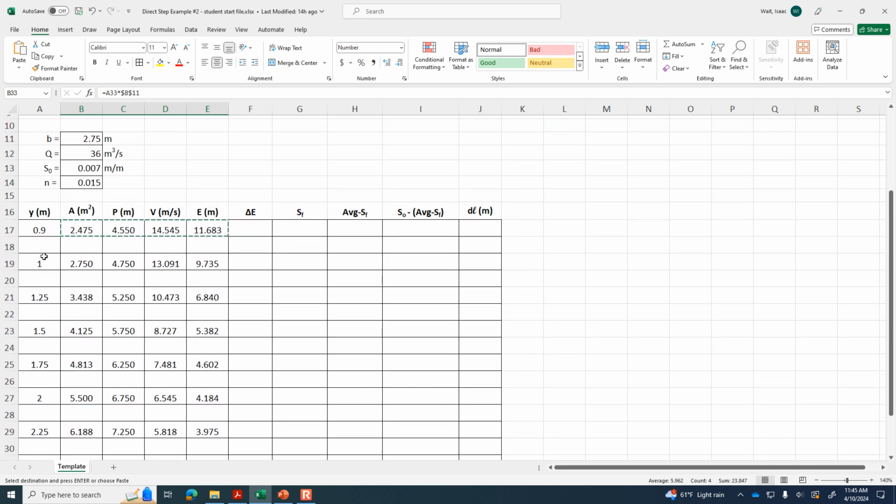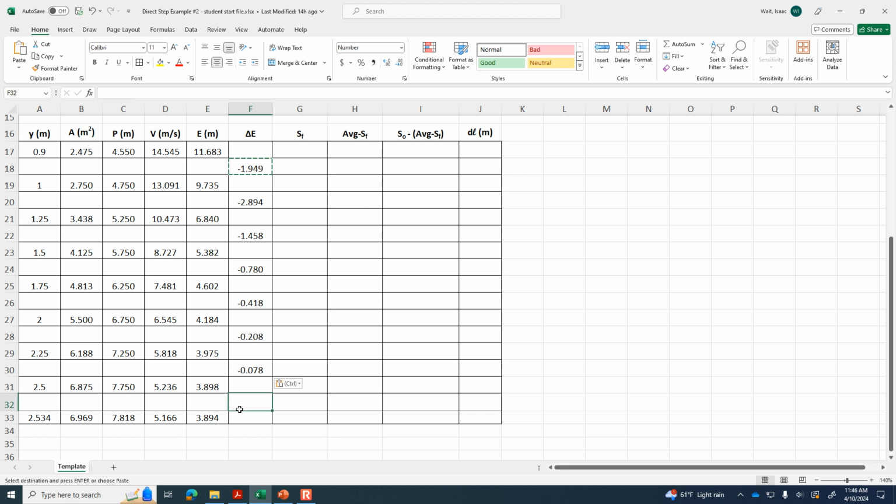Okay? Now the reason why we've put in this extra row is I want to know the delta E between the segment. So between the top end and the bottom end of the segment, how much energy change is there? And so here, the delta E I'm going to do equals the deeper water specific energy minus the shallower water specific energy. So as the water flows from a depth of 0.9 to a depth of 1, you're losing 1.949 meters of specific energy in that segment. Okay, so then I can do the same thing, just pasting that for each of the different segments. Find out how much specific energy is lost in the segment in question.